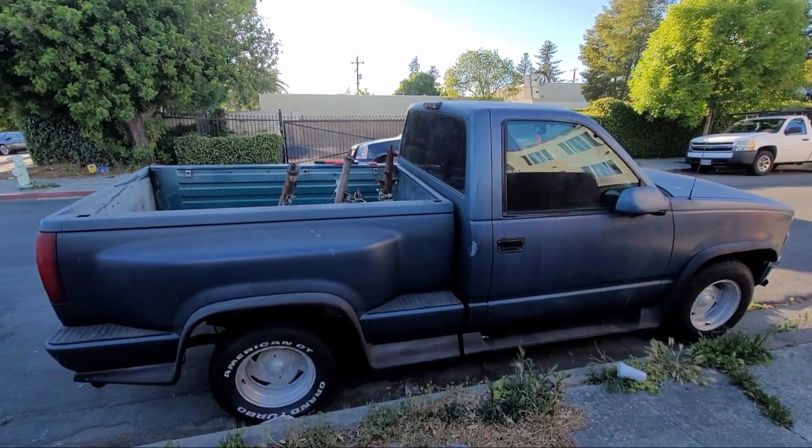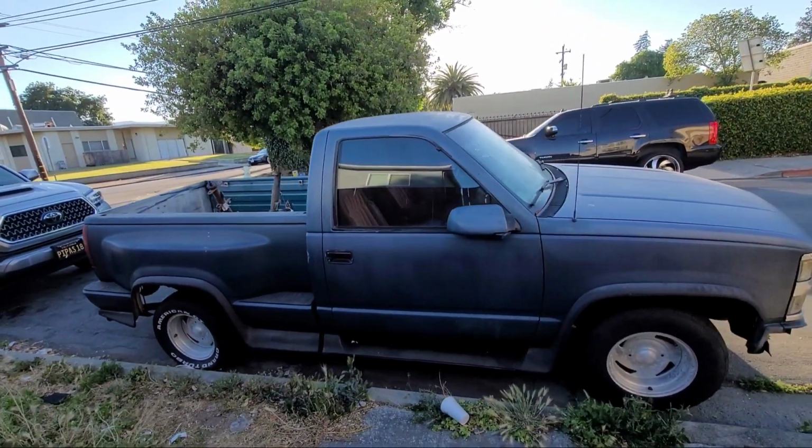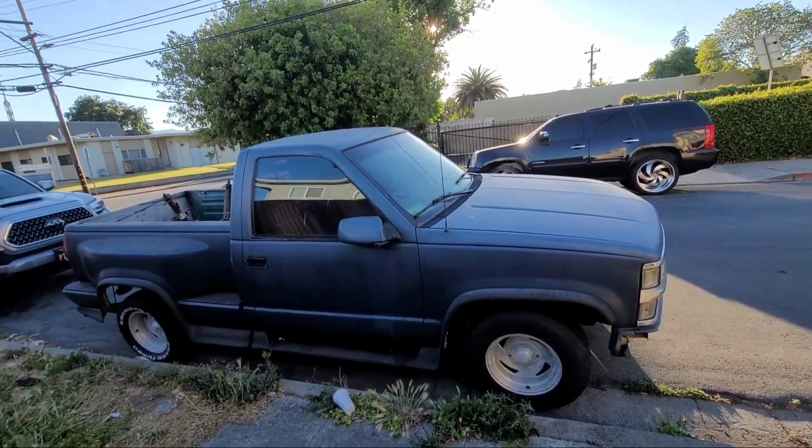Here's the new project truck for the channel. Comment down below what you guys think. We're gonna wait on the tow truck to come pick it up.